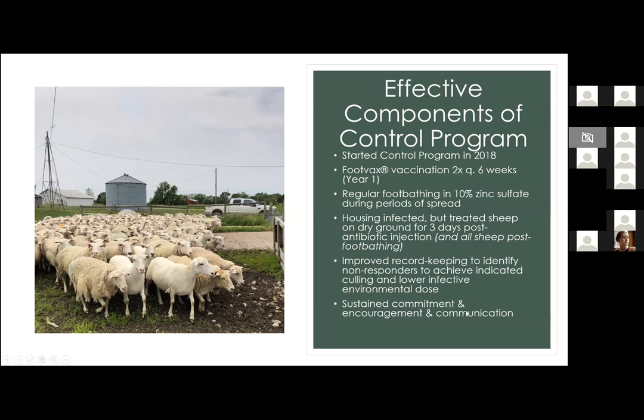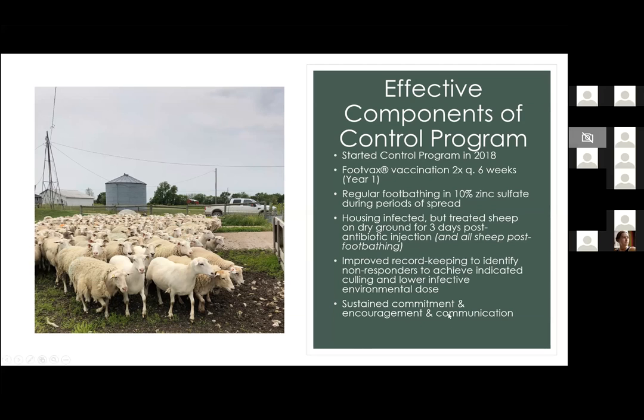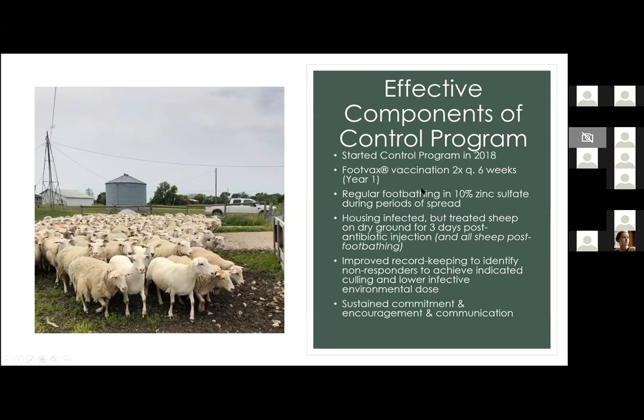Now, talking about communication, if you have a team that's helping you deal with foot rot, try to get your control program put into writing, because this is a place where we had a breakdown in communication. It turned out better than it would have otherwise. I don't think I told them to put the ewes inside the barn for 3 days after we foot bathed, but that's what they heard. They were doing that, and it seemed to be working for them, so we have actually adopted that as part of the program.